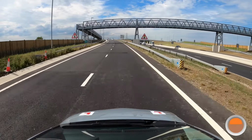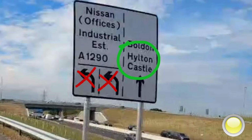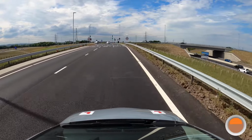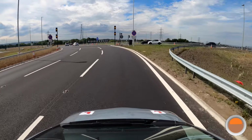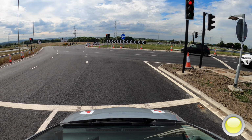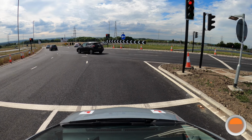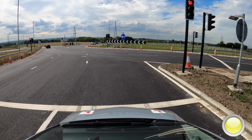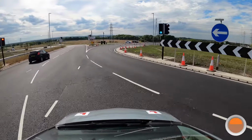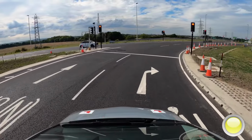The sign in front of us says the road splits into three lanes. We need to stay in the far right lane. The left two lanes are the A1290 going towards Nissan. Continue indicating right and move into the right hand lane. The left hand lane goes back onto the A19.